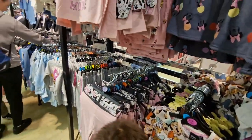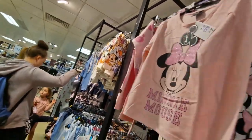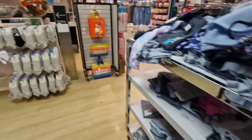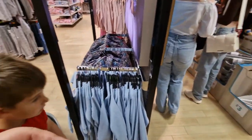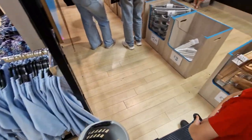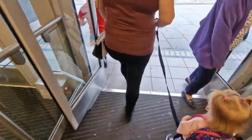What about these over here? Let's see if any of these would fit our Robin. This is a really nice pink dress and I really like that. So let me see. Well, there was absolutely nothing for Robin's age, so that was a bit of a waste, but we got the bits that I need, bits that Riley needed, so that's what we needed. Two bags full, £36 something pence I spent.